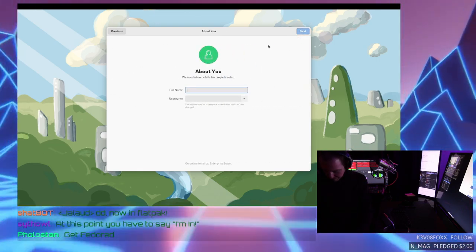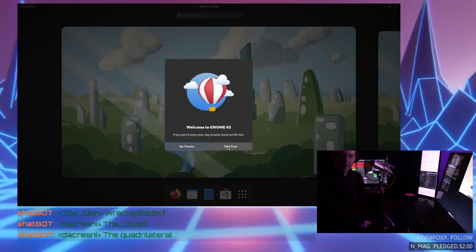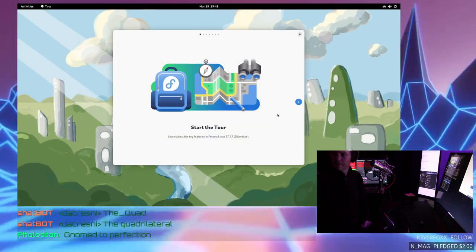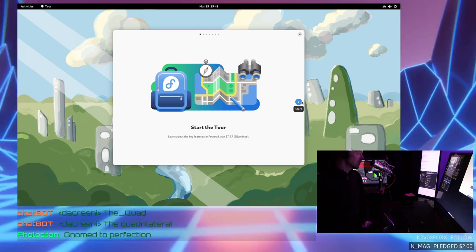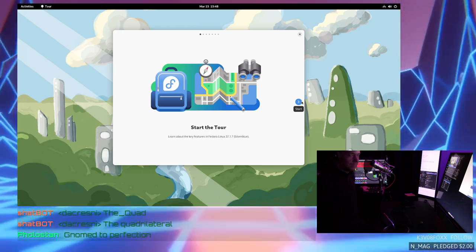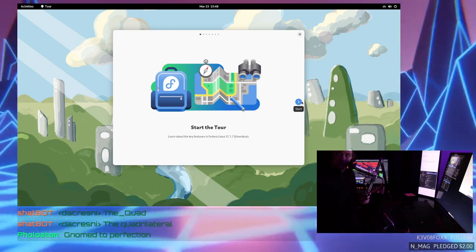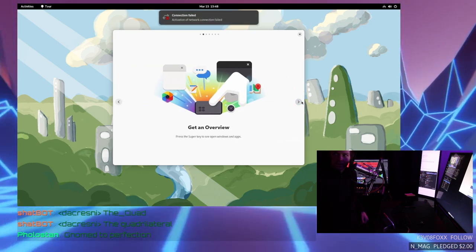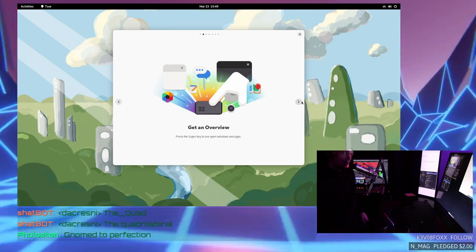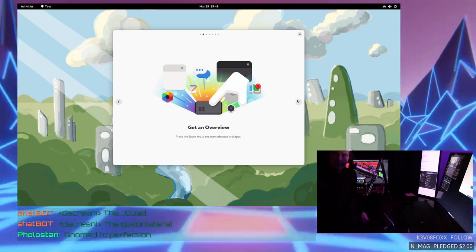About me. Sure. I couldn't tell you the last time I've used GNOME. That's why we're going to be installing a real desktop environment on this, XFCE. You know. Start the tour. Let's learn about some key features in Fedora. Connection failed. That's right. Out of the gate, it doesn't know what to do with a 10 gig fiber card. So we're going to have to figure that out.